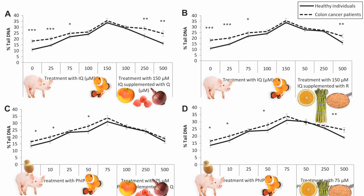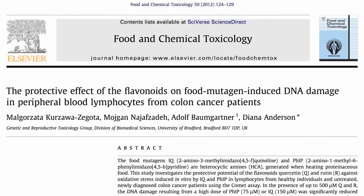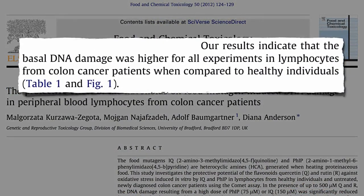That happened in both healthy individuals, the solid line, and cancer patients, the dashed line. But I want you to notice something else. Even at a zero concentration of cooked meat chemicals, there was more DNA damage present in the white blood cells circulating in cancer patients. And they didn't have blood cancer, they had colon cancer. Even though the cancer was just in their colon, their whole body was affected by the disease state.